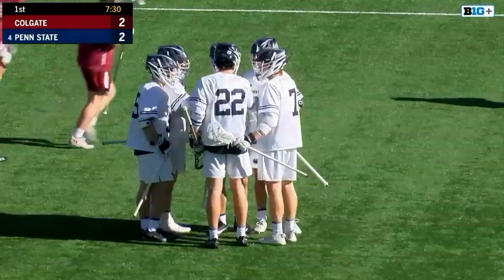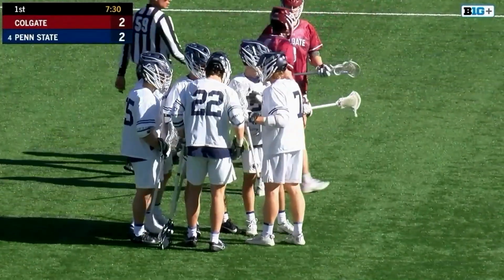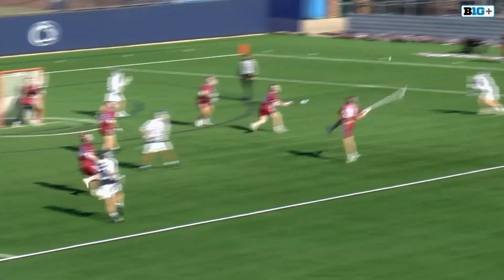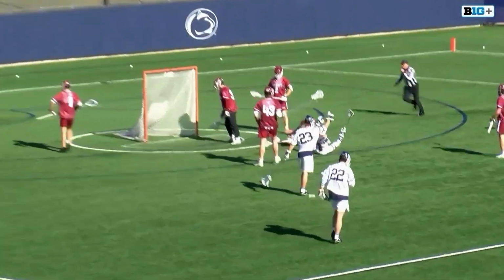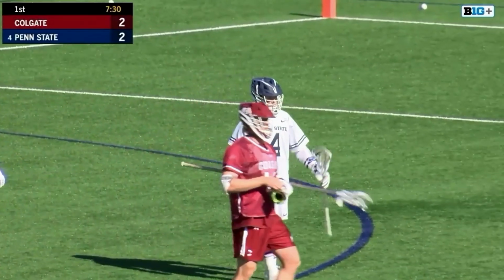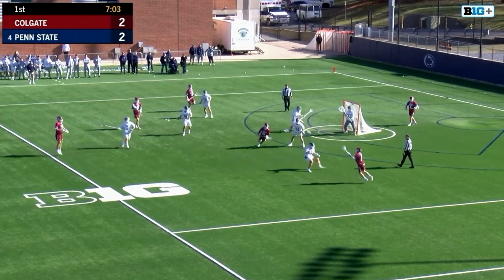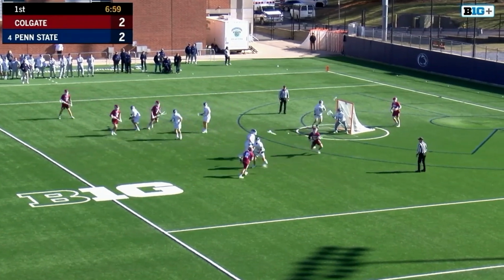And the number 7 overall recruit in the nation proves why just a couple of minutes into his collegiate debut. Great job by Matt Trainer. Drew the double, and then TJ Malone, of course he's going to get everybody coming to him with that pump fake. Drops it down low to Lehman, and Lehman just goes straight to the cage. Looking to generate on offense yet again, their last 2 times on this end of the field. Colgate has come through, getting goals past Jack Frassione.